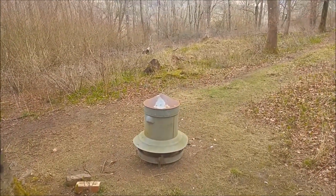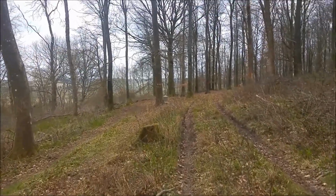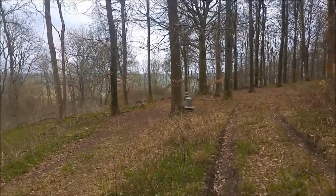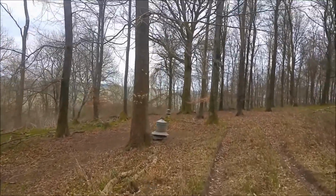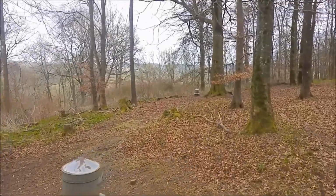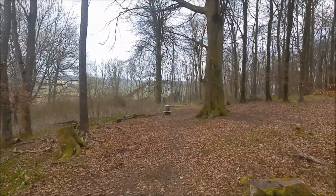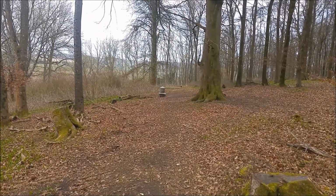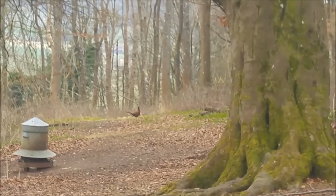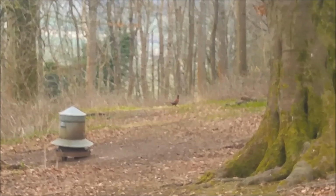So these things are for feeding pheasants. The pheasants are hunted in the woods. So this would be to keep the population up. So you've got something to hunt. And there is a pheasant. That would be a male pheasant because it's very colourful. The female ones are generally brown and dull.